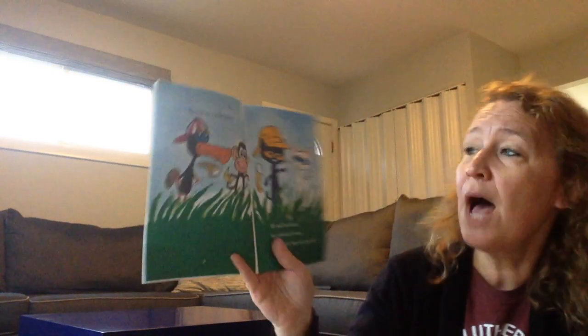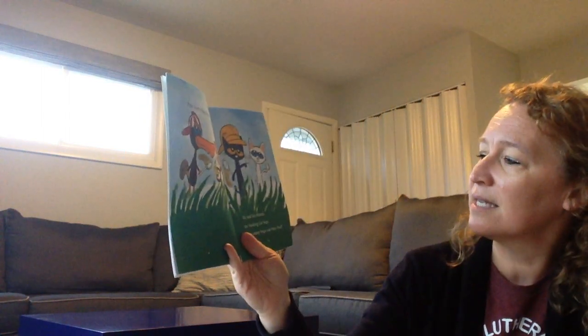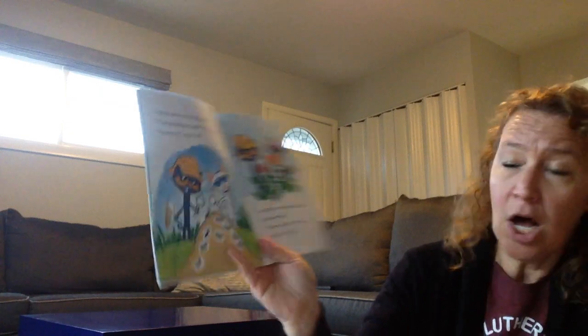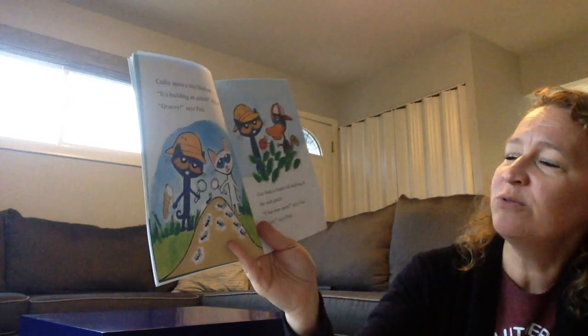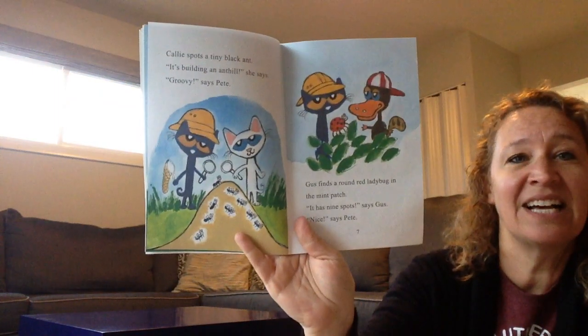Pete is on a bug safari. He and his friends are looking for bugs. How many bugs are they going to be able to find? Oh boy, we'll see. Callie spots a tiny black ant. It's building an ant hill, she says. Groovy, says Pete. Gus finds a round red ladybug in the mint patch. It has 9 spots, said Gus. Nice, said Pete.